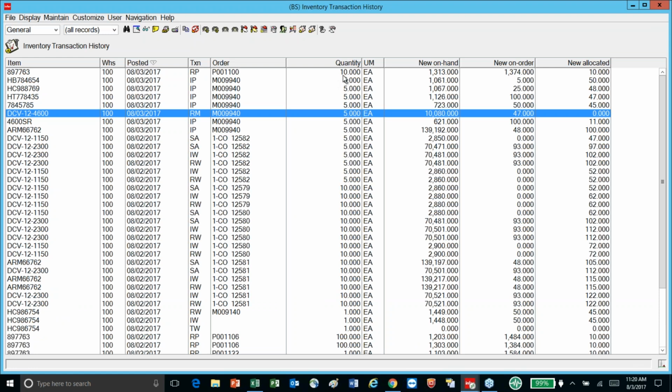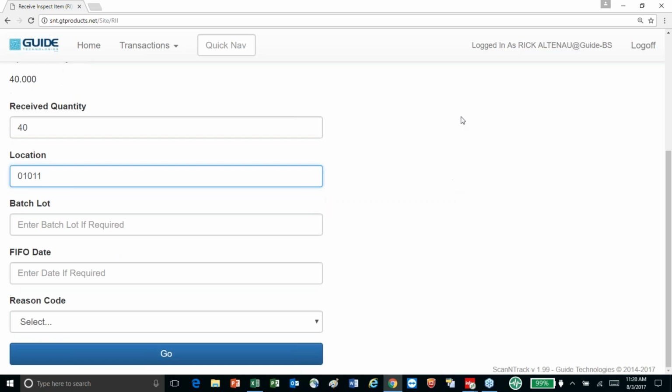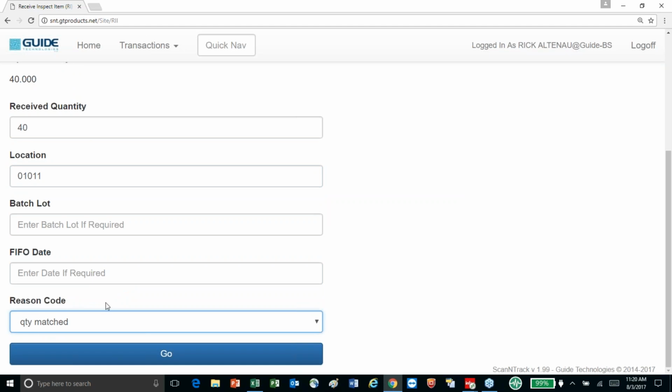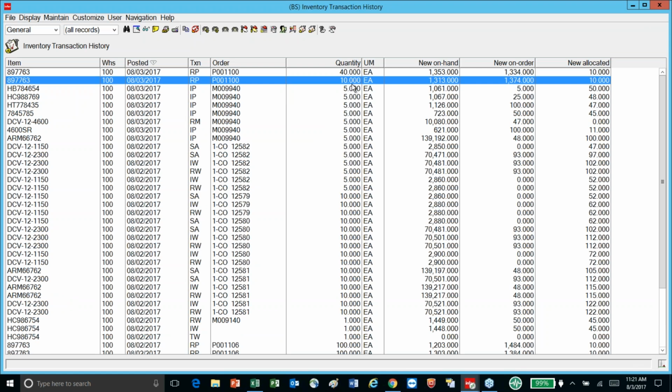Go into transaction history. There's my transaction that I've received my order. If I go back in and type in the same line, the quantity is now changed from 50 open to 40. So it recognizes immediately that I have 40 that I could receive from this order. These reason codes can be set up to what you need, or they don't need to be used. Transaction was successful. And already I see the transaction in XA.